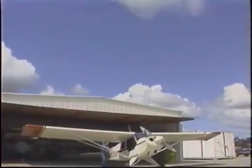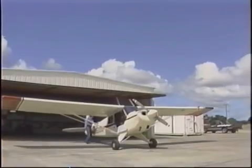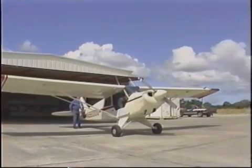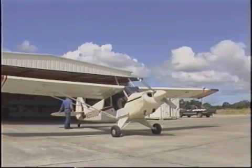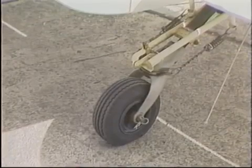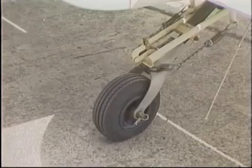I've chosen the Aviat Husky for my banner work because of its exceptional handling characteristics and because it's just plain fun. But banners can be towed by a variety of aircraft. There's just a couple of adaptations I had to make to the Husky to facilitate banner towing.